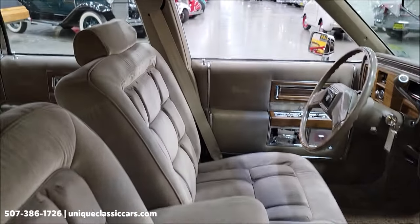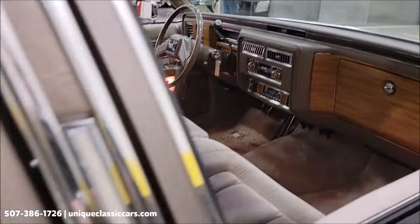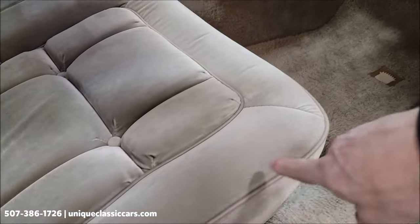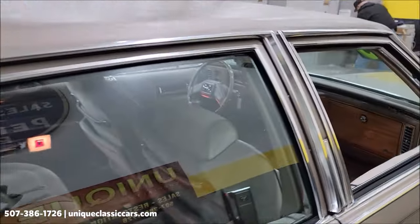Let's check out the interior a little bit closer. Very nice shape, what you'd expect with this kind of miles. You're also going to see over here we have dual power seats. And then just look at the lack of wear on that seating surface. Definitely tell a low mile car.